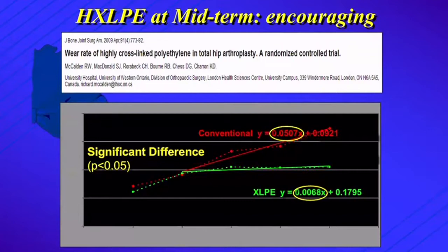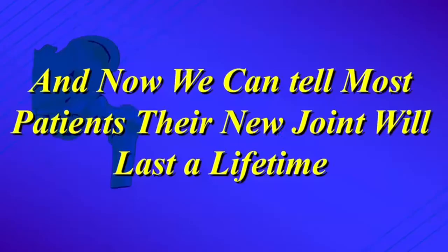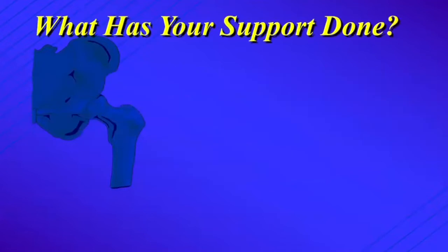That's where patients either receive the current standard or a new treatment, and they're randomized. So they're assigned to one group or the other, and then you follow the patients. And this was shown very early that this new plastic had 10 times less wear than the other plastic. I mean, that's a significant difference. Again, one of the first publications in the literature on it. And now we can tell most patients with confidence that their joint hopefully will last a lifetime, save for some other rare outcomes.